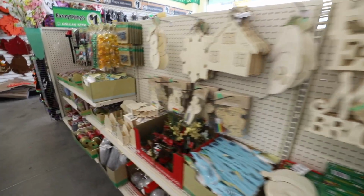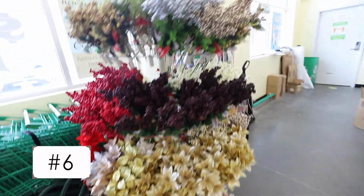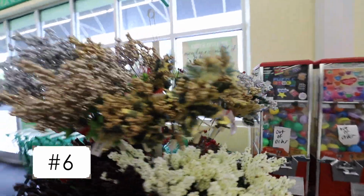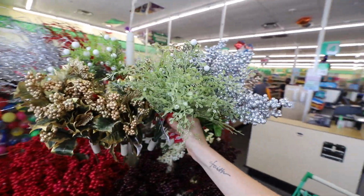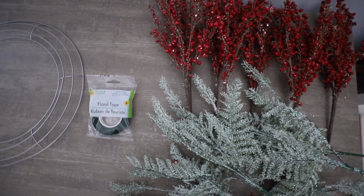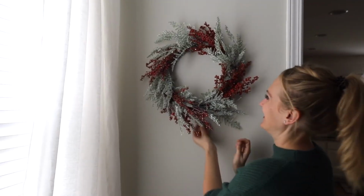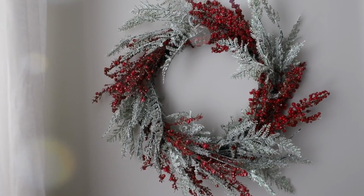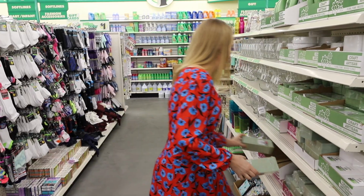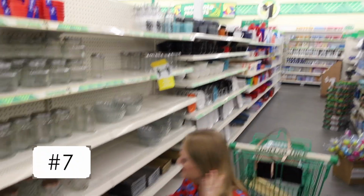So right now, the Dollar Tree has the first wave of Christmas and holiday items out. And I think it's best to purchase flowers right now. The florals are incredible. They added some all new ones this year. Typically, they tend to be at the front of the store, and if you want them, you've got to scoop them up now. Last year, I made this gorgeous sparkly wreath. And this year, I'm gonna make a centerpiece using them. I can't wait. I'm going to grab some floral foam. We're gonna need these.